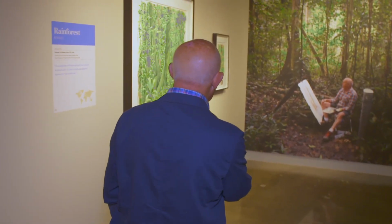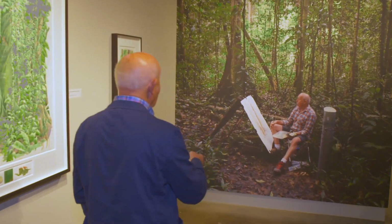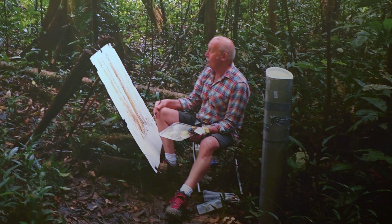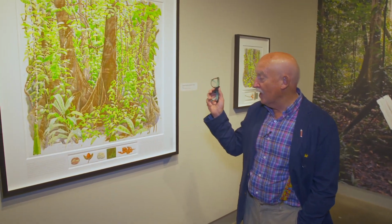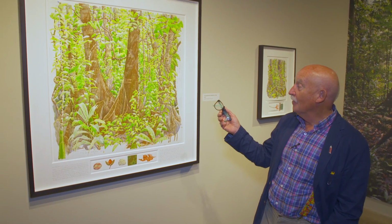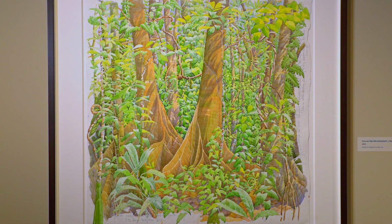And then this one here, in fact, this photograph here, you can see Foster himself working on this painting, looking slightly perplexed, wondering what the heck to do next. This was the painting I did for Professor Ghillean Prance, because what he said about the Borneo rainforest was they have the most spectacular, the tallest and the best buttress trees. And so I thought I would better do a painting of buttress trees for Ghillean, and so that's the painting I did for him.